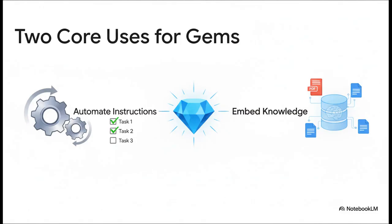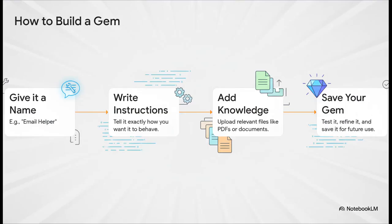Now, Gems really shine in two main ways. The first is what we just talked about, automating those repetitive commands. But the second one, and this is where things get really powerful, is embedding your own custom knowledge. You can literally upload your own documents, PDFs, and style guides for the Gem to use as its brain. And building one is surprisingly easy. You just give it a name, something like Email Helper, then you write out exactly how you want it to work. You can upload any files you want it to know about, then you test it, tweak it a little, and save it. Just like that, it's a permanent part of your AI toolkit.